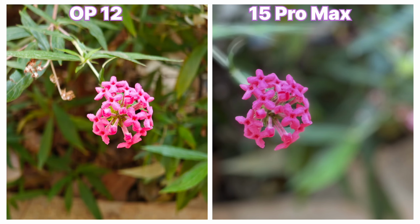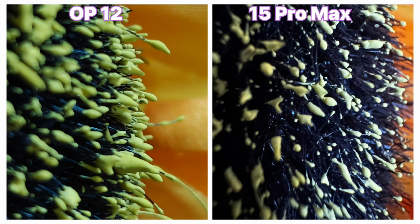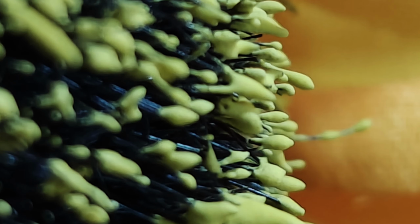And here is a 3x portrait from OnePlus 12 and 5x portrait taken from iPhone 15 Pro Max. Here is a macro shot taken from both the devices. iPhone 15 Pro Max uses its ultra-wide camera to take the macro shot, whereas OnePlus 12 utilizes its tele-macro camera and can take macros at 3x as well as 6x.